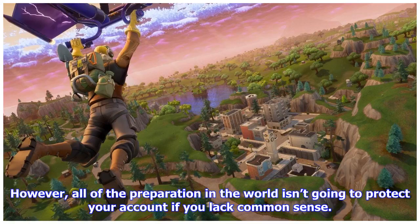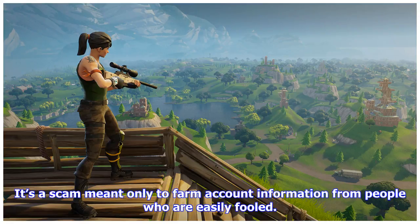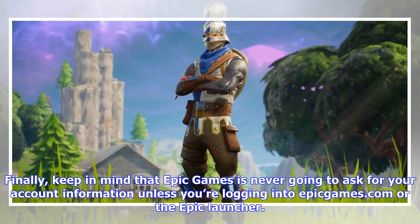However, all of the preparation in the world isn't going to protect your account if you lack common sense. It seems like this should go without saying, but if you see a link promising free V-Bucks, Fortnite's in-game currency, don't click it. It's a scam meant only to farm account information from people who are easily fooled. Epic itself says that there's no such thing as a free V-Buck, so if you encounter something that seems too good to be true, it almost certainly isn't. You should stay far away from it.